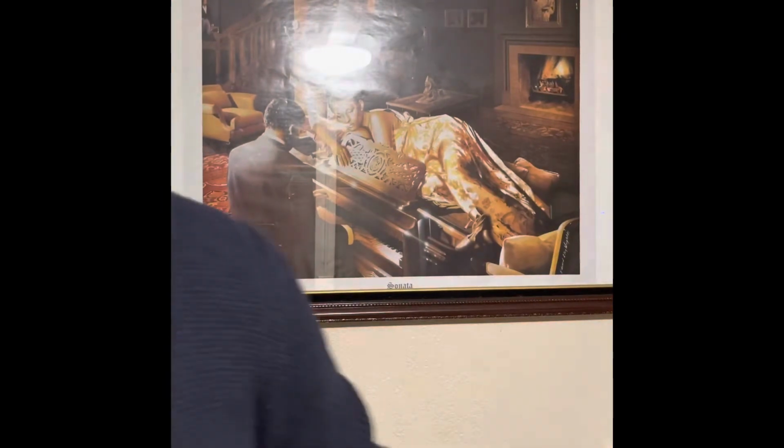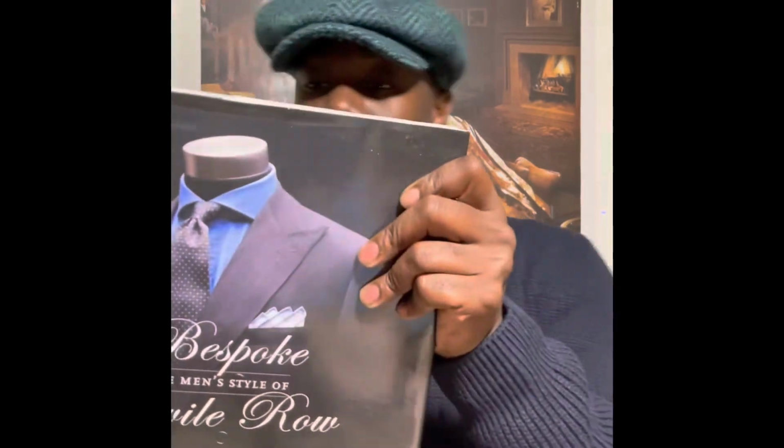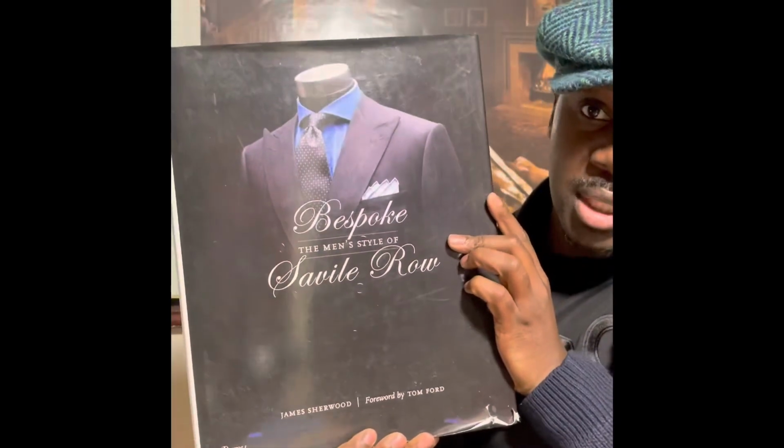I was able to find The Parisian Gentleman. That's one of the hardest ones to find, but I was able to find that book. I'm just waiting for it to come in the mail, because I wanted to collect all of Hugo's work. Also, we have James Sherwood's Bespoke Men's Style on Savile Row. We have this one as well.